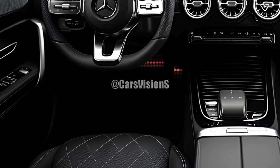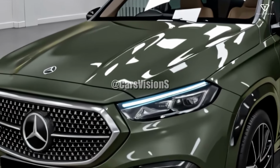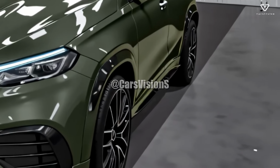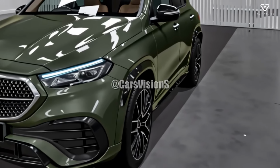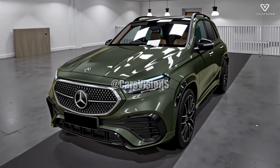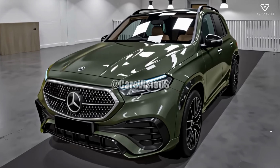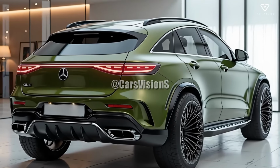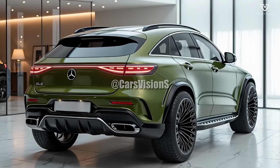Nonetheless, the GLE continues to provide a variety of options for individuals who prefer conventional internal combustion engines, such as turbocharged inline-4s, 6-cylinder engines, and a potent AMG-tuned V8 for drivers who prioritize performance. Standard 48-volt mild hybrid systems are now installed in all powertrains.